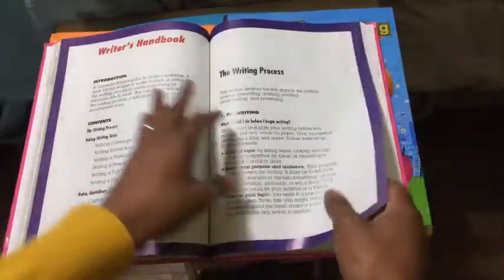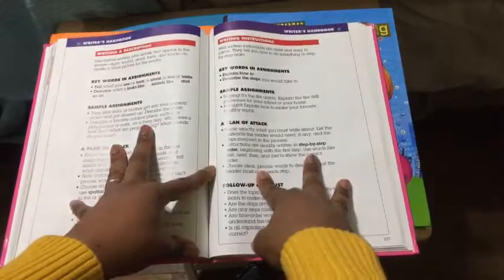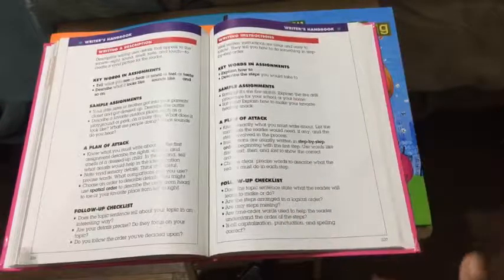And then it has a section about this writing handbook, so it goes over the writing process and how you do drafting, revising, proofreading, writing tasks, and it also has a glossary in the back of the book so you can look up the words. So I like this for those moments when maybe you're sick and you're down and you can't really teach like you want. This is totally inclusive. Your child can do this and still hit all their subjects.